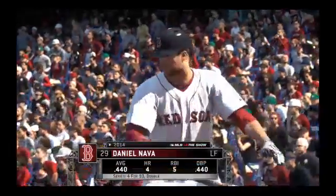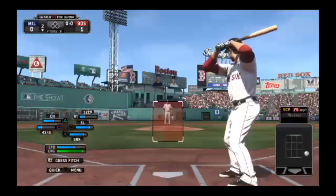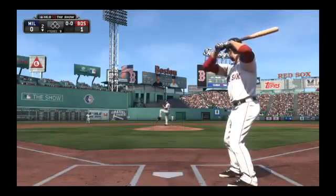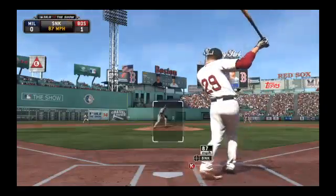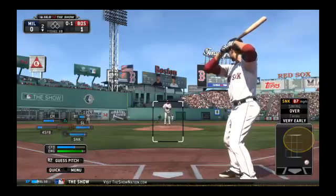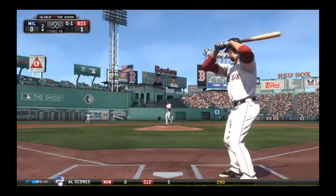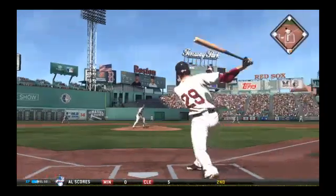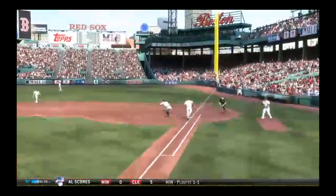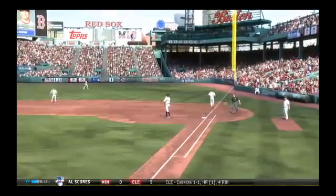Daniel Nava will get his first shot here. Two hits in five trips a night ago. And here's a swing and a miss on a ball in the dirt, and it's strike one. Yeah, he really pulled off of that one, and that's not the kind of swing we're accustomed to seeing from a guy like him. Especially starting off an at-bat. Throw on to first in time, one away.